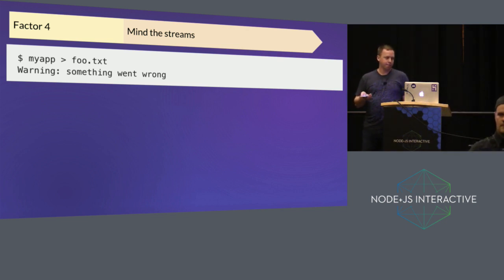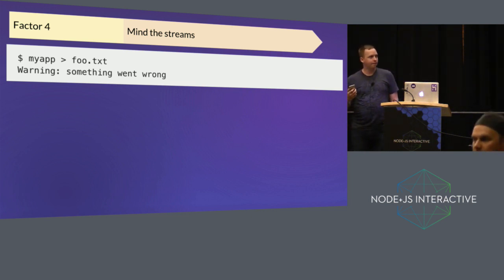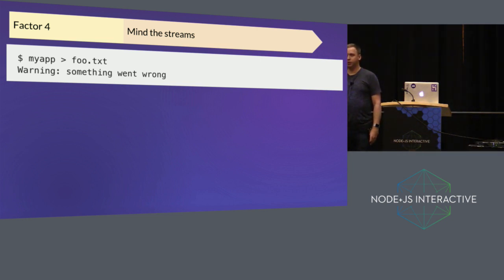Another thing is, I've run into this a lot, there are some tricky parts here. Standard error is not for errors. There are actually times when you use standard out for errors. In the case of you're outputting it internally to, like, an IDE or something, just some JSON error, then it really should go on standard out because it's output that's going somewhere else.